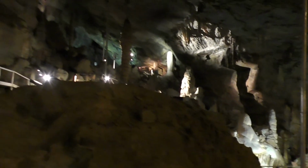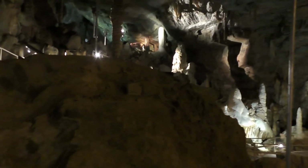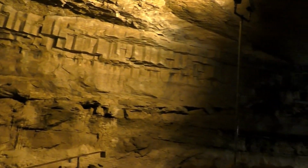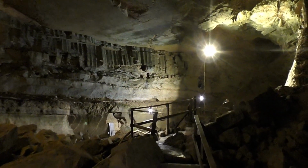Pretty nice sized cave. Considering we've only been to two, Carlsbad Caverns and here. You never been to Seneca? We were together. Duh. I've been to Seneca Caverns. I believe. No, I've never been to Smoke Hole Caverns. Well, I got one of them because I've been to both of them. Well, you've been in more holes than I have then.